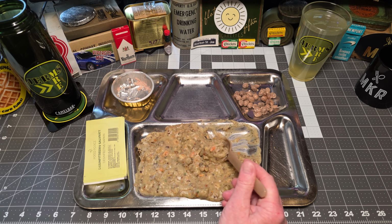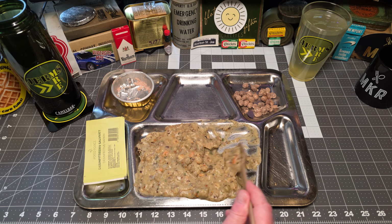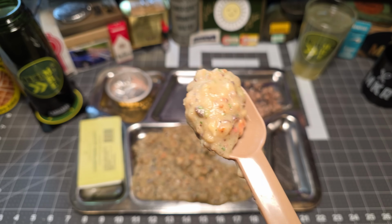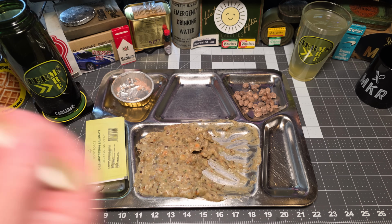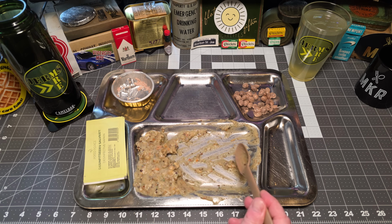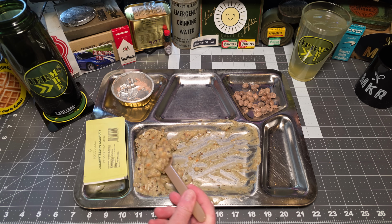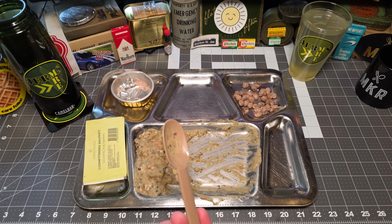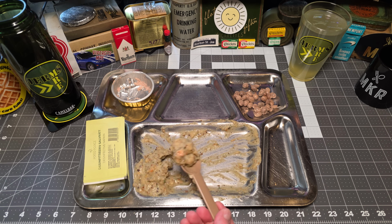This is the bomb. This is so good. I love the vegetables in it. The peas. Like I said, there's got to be carrots in there. There's so much food here. I said in the beginning it smelled like beef stroganoff, but it tastes like a leek soup. Leek and potato soup. That's what it reminds me of. I'm getting so full, man.